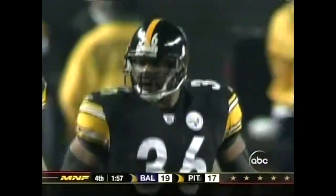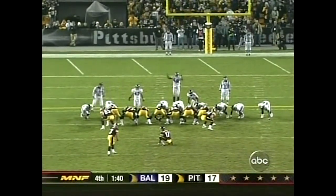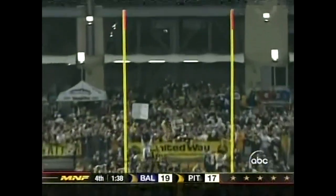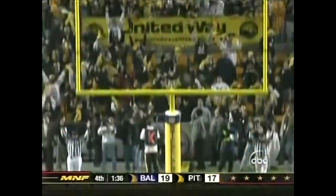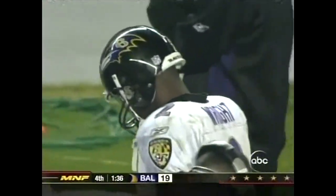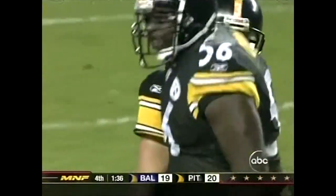So they're in field goal range. And Warren, who had the errant long snap, with the short snap here. Everything is perfect, including the kick. And so with 1:36 remaining, Wright has a lot of time. He will not have a timeout.